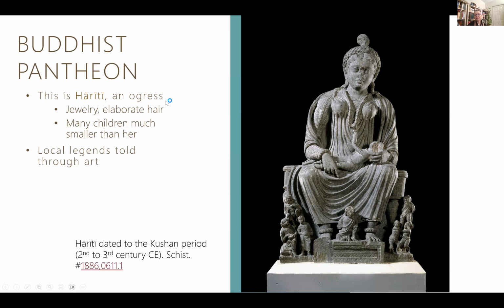So she is an ogress, and she likes to steal people's children. And so, as the legend goes, the Buddha approaches her and takes one of her children and hides that child under his robes. And she gets very, very distraught and upset looking for the child that is missing. And the Buddha says to her, you see, that is how other people feel when you are taking their children. That's how they feel, and you shouldn't be doing that anymore.